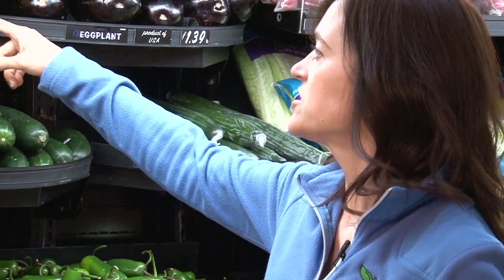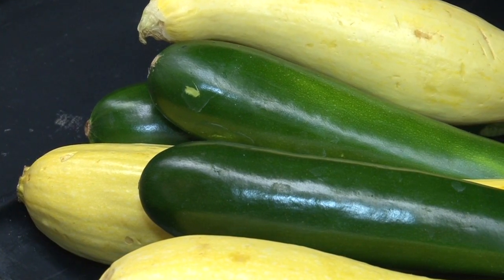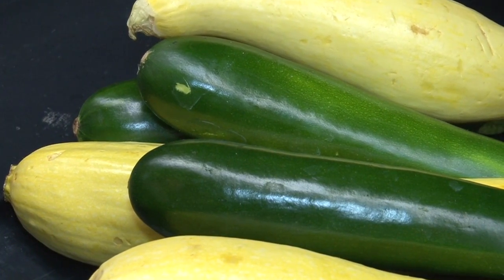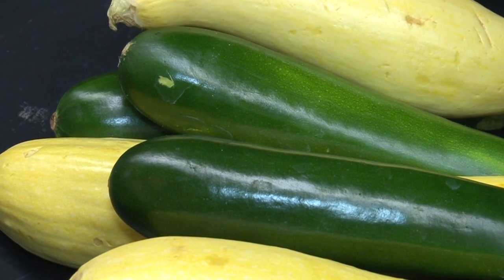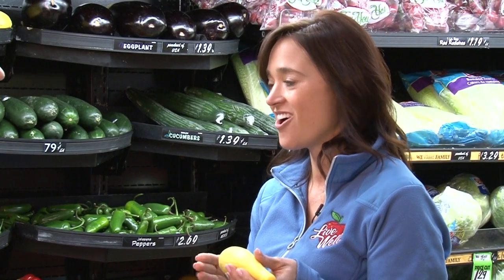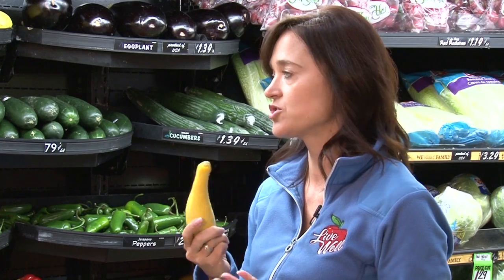The other thing would be squash and zucchini. These are great. They're kid friendly. Kids like them. Just slice them up, put them in the oven, bake them at 350 with a little salt, a little olive oil, just simple things. It doesn't have to be complicated at all, and it's different than just having your usual veggies every night, so you could try that as well.